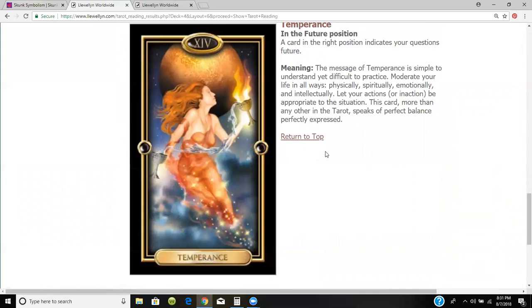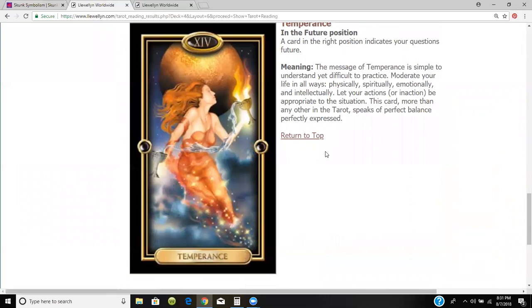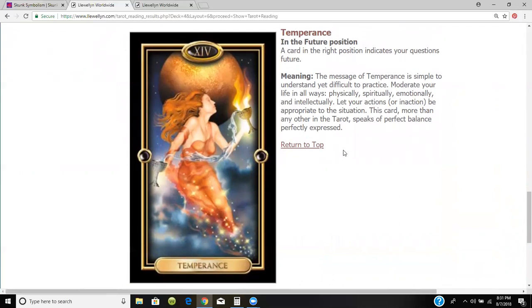We talked about that a little bit before. And finally, Temperance. Temperance is telling us that the strength of this situation comes, in some ways, through trial and error. So again, you're being asked to take action on your goals, and to understand that you're going to refine this as you go.